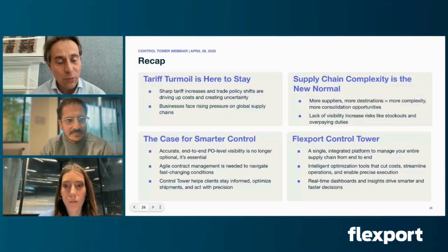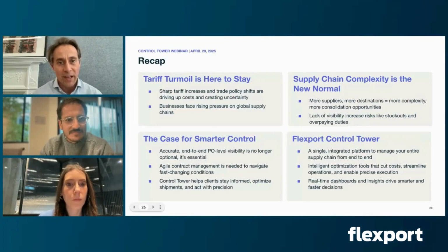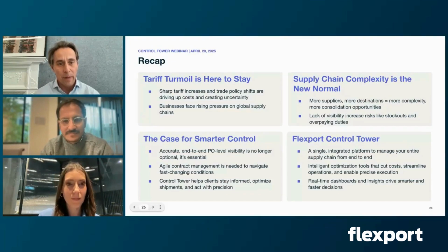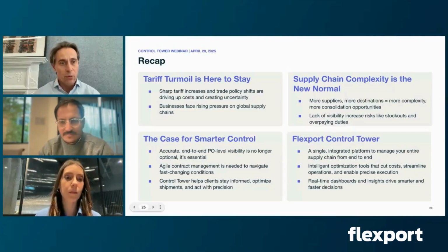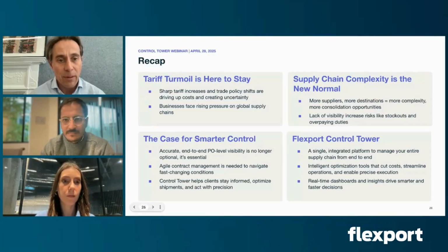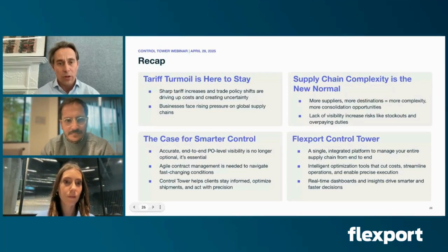Supply chain complexity is the new normal, right? The highway from Shenzhen to LA no longer exists. You will source from multiple locations, but you will also store in multiple locations to make sure that you can deliver in 2 days to your final customer. Therefore, we need smarter control, and that starts at the PO. You want visibility on your inventory rather than on your shipment, at the SKU level, and fast so that you can make decisions very quickly. Therefore, the Flexport Control Tower is this layer on top of all logistics service providers to make sure that you have full visibility across all of them.